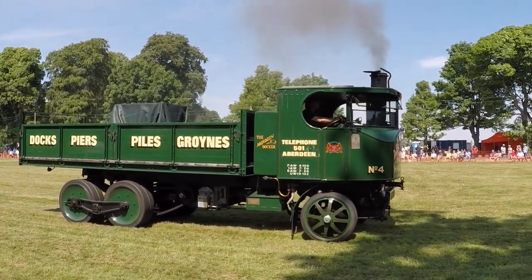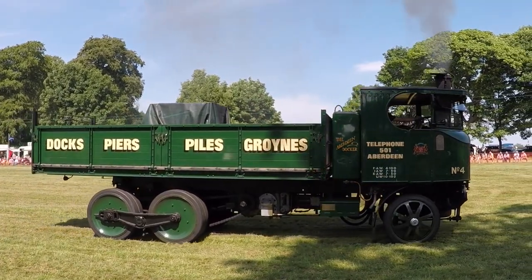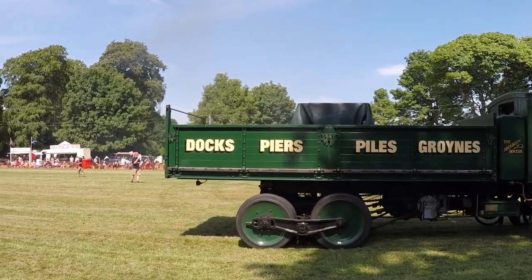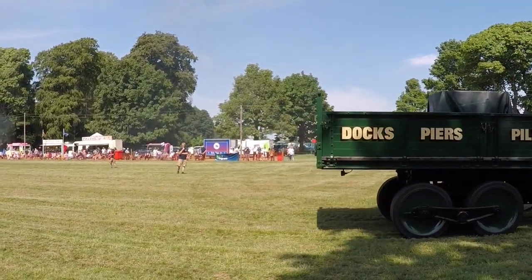It's the only steam engine here at the rally today that during its working life had life rafts and life buoys attached to it. And when it was working for Aberdeen Harbour Board, at one point it actually had divers working off the back of the steam wagon.